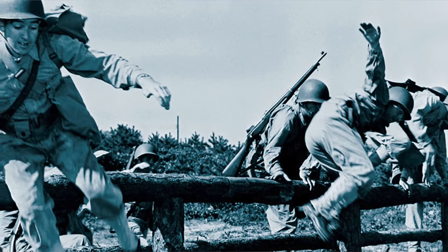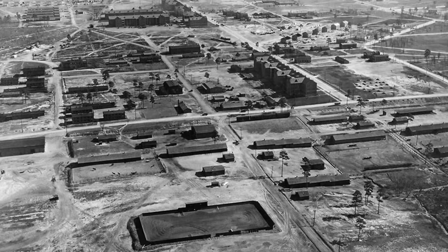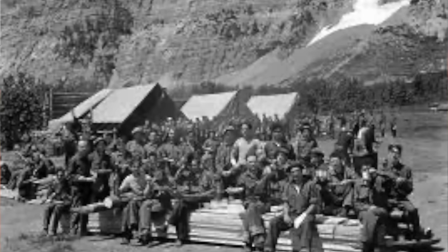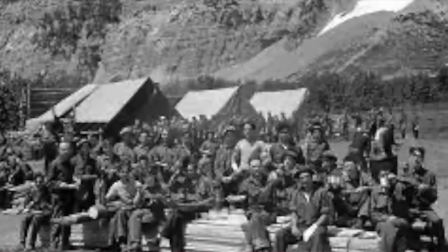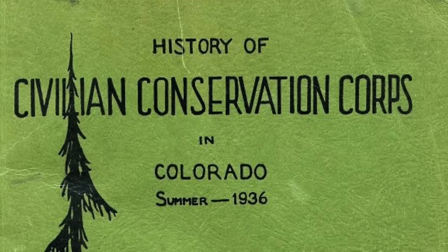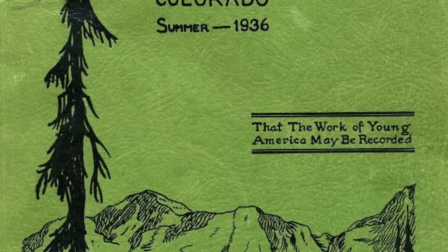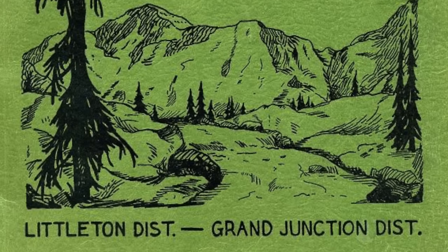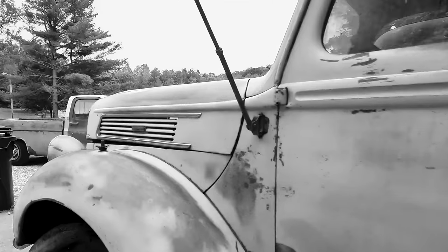And the CCC was being turned into a mobilization element that was helping build infrastructure for our military, building out camps and training centers, expanding existing forts. And this truck belonging in Colorado, I have every reason to believe it spent its whole life in Colorado. It could have been part of the building out of the Pinyon Canyon training site, which was south of where we lived. It could have been part of expanding Fort Carson.